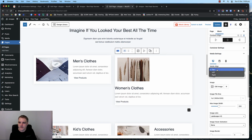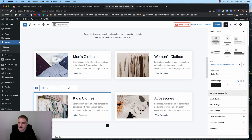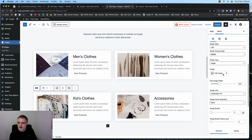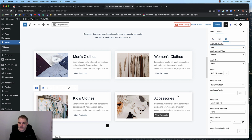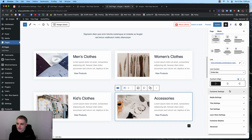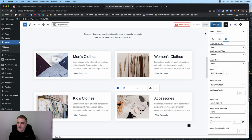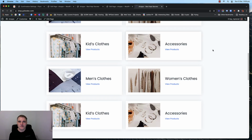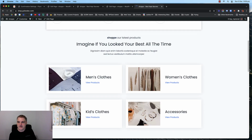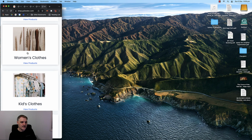Oh no, that left, but yeah, we got to go to the mobile selection. So was it mobile center, media settings, mobile top? Mobile center, media settings, mobile, and top. Nice. Okay, so that should work out a lot better for us now. So if we go down to mobile, that is looking stacks better.